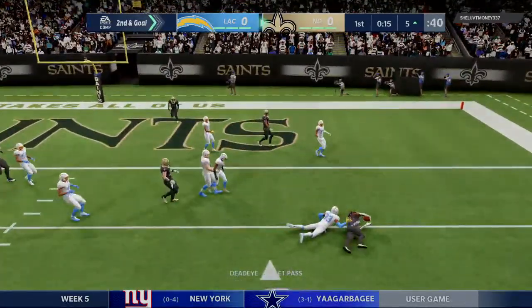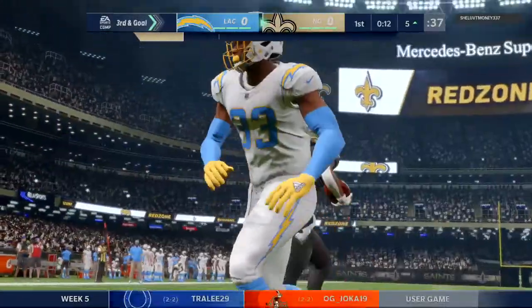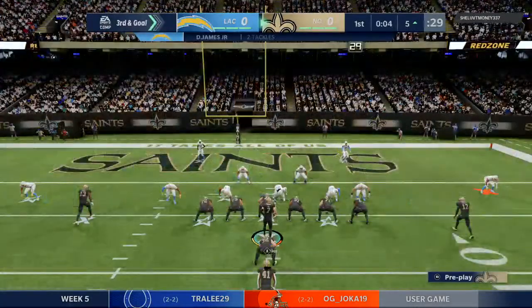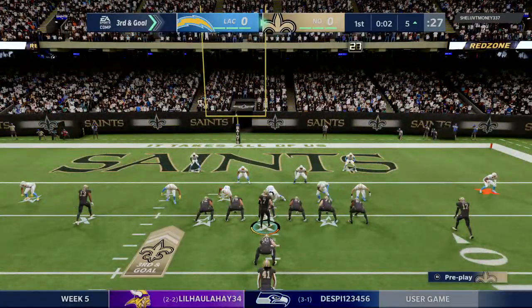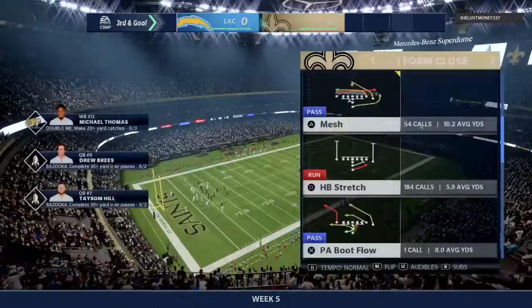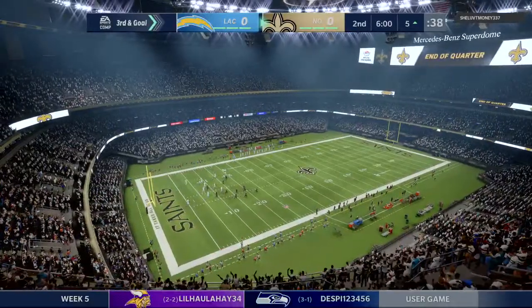This will be caught at about the 5. And he'll go backwards, losing yardage to the 5. That'll wind up going for a loss of 4. And that's going to bring up an interesting third and goal. No score after 1 on EA Sports. No score.